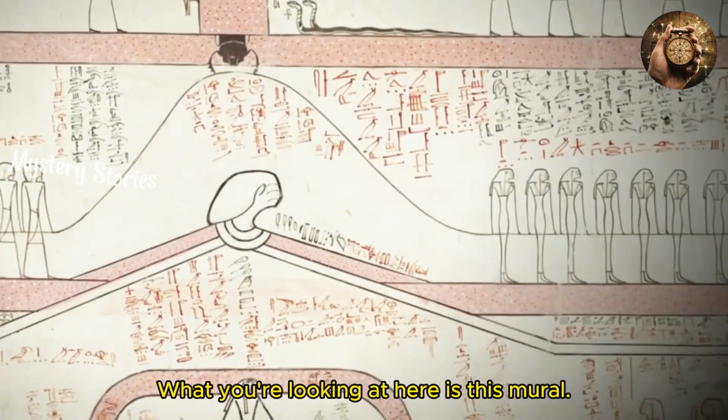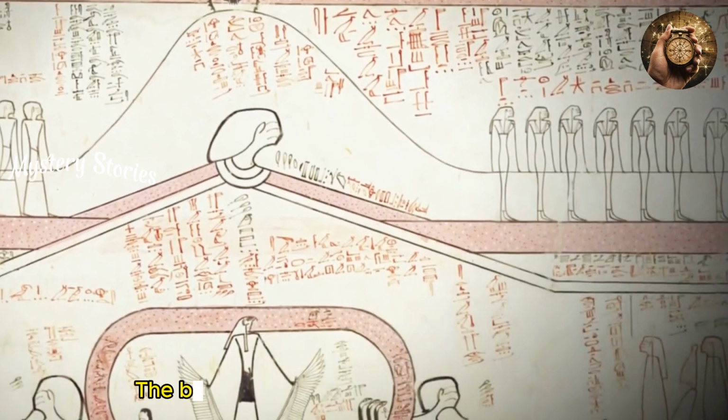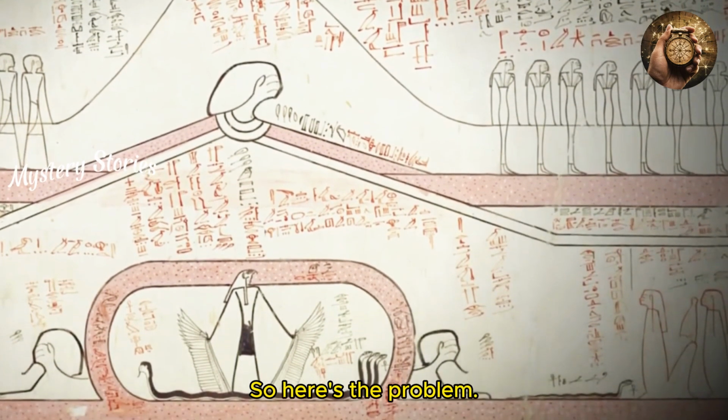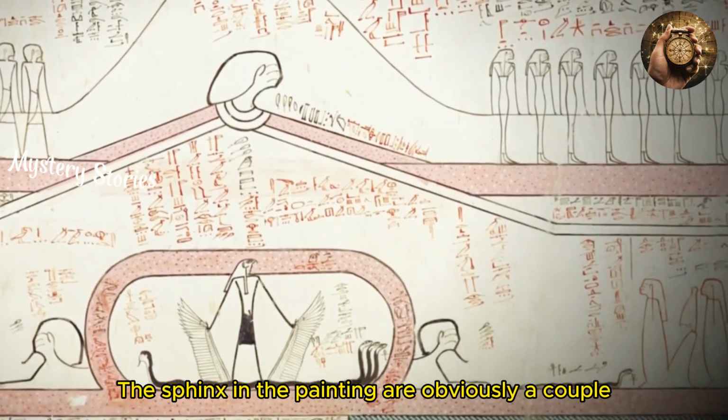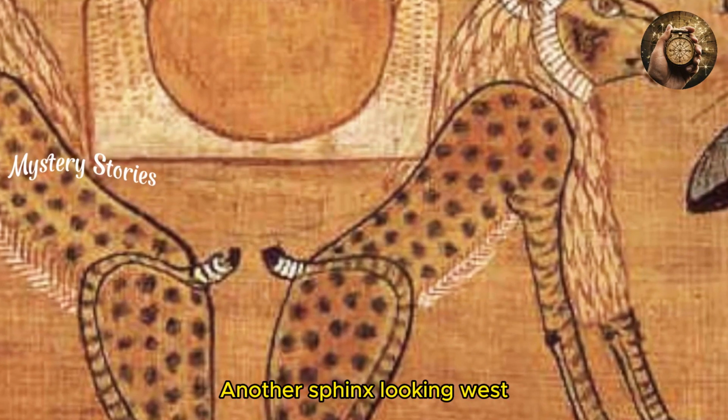What you're looking at here is this mural. It is currently recognized in the world as the best understood ancient Egyptian fresco. So here's the problem. The Sphinxes in the painting are obviously a couple. So, another Sphinx looking west.